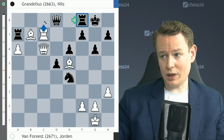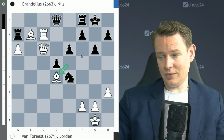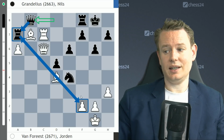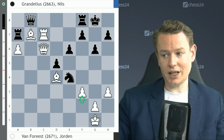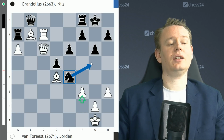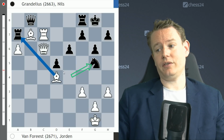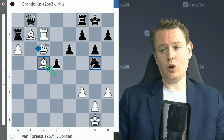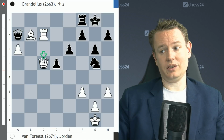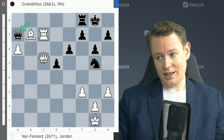Once again, more than one way, rook c8 wins. Van Foreest goes for bishop d4, queen b8, and now pawn to f3. Wants to chase this knight away from the active square, the only active piece black has. And after knight to g5, bishop c5, or even bishop takes a7 if you want to do it more direct, followed by queen c5, would win the game.